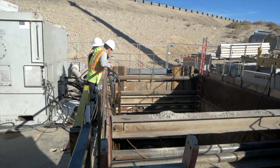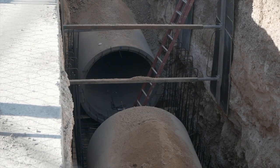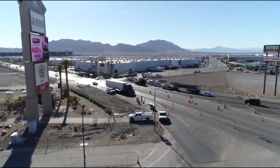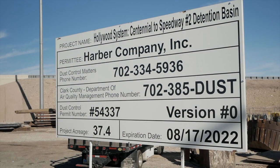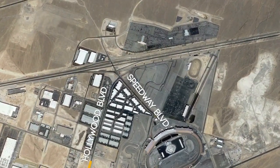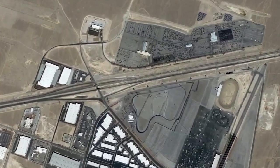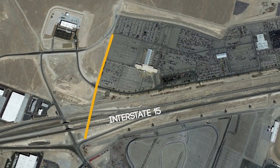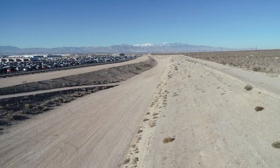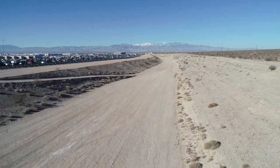When this project is complete, the storm drain will stretch approximately 5,200 feet. The downstream end of the project starts at Hollywood Boulevard and Centennial Parkway in North Las Vegas. The stormwater pipe will extend to the north along Hollywood Boulevard and continues on Speedway Boulevard northwest of the Las Vegas Motor Speedway. From there, the project continues north, crosses under I-15, and runs north along the west side of the Manheim, Nevada auto auction property to its upstream endpoint at the Speedway No. 2 detention basin.